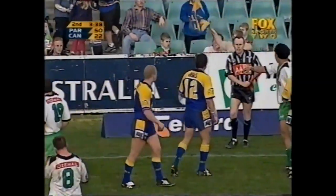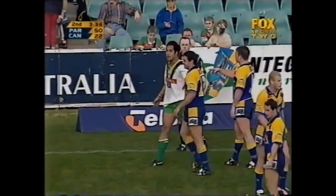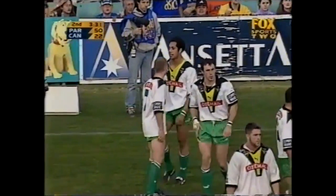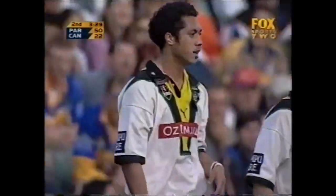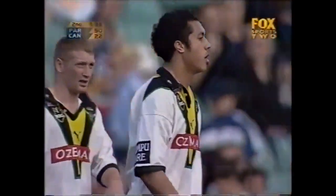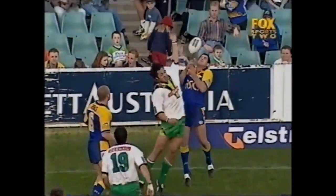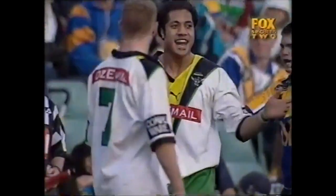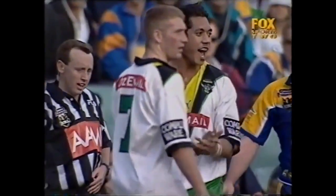That's off the hand. Famuana went forward. And so the Eels will get the loose-in-feet. Jason Kalis a bit concerned there that it may have been a Canberra loose-in-feet. It's certainly off the hand of the Raiders. In he goes, locked, in he goes. It certainly did.